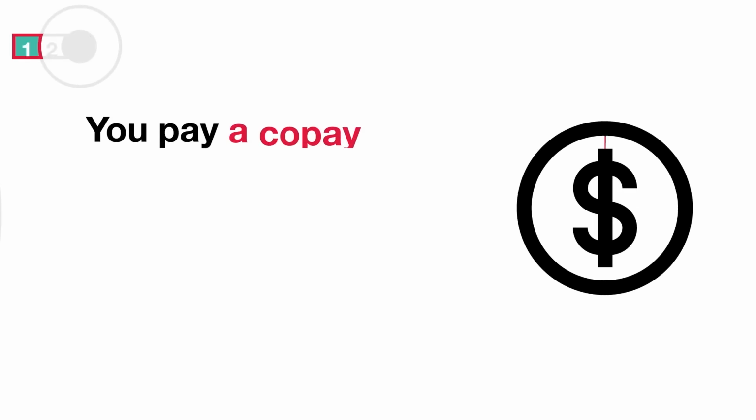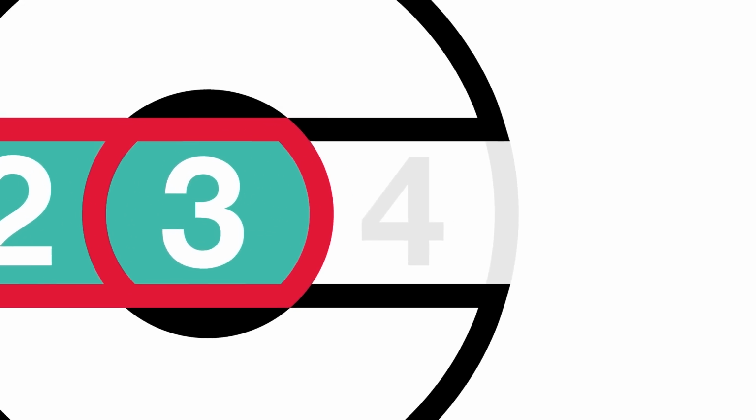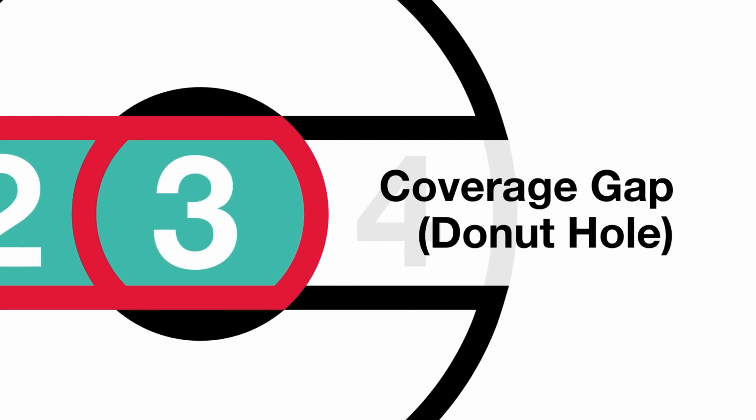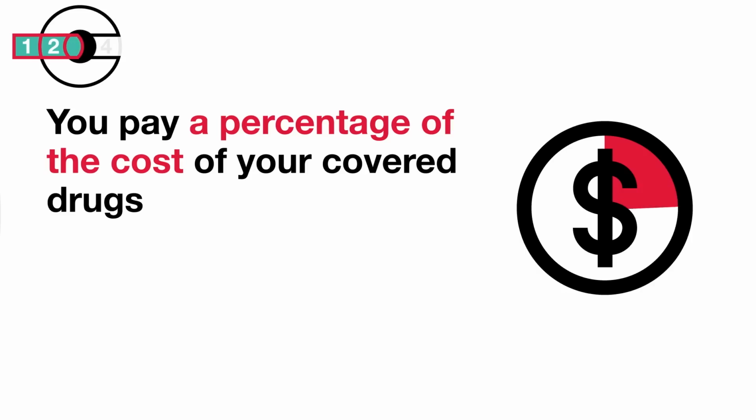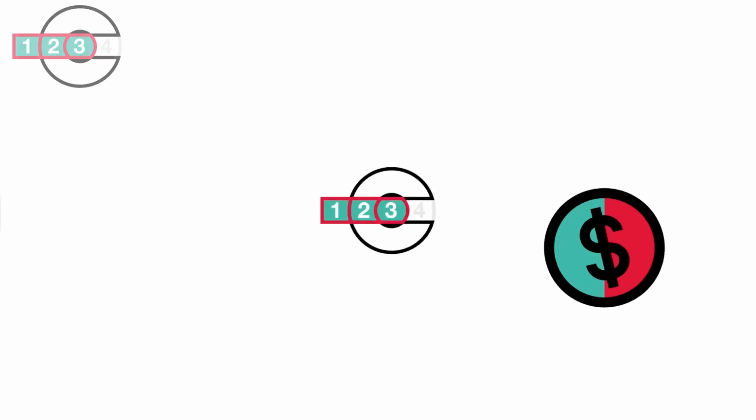During this stage, you pay a copay or coinsurance for your covered drugs, and your Part D plan pays the rest. Once you and your plan reach Medicare's spending threshold in the initial coverage stage for your covered drugs, you enter the coverage gap, or donut hole. During this stage, you pay a percentage of the cost of your covered drugs, which is set by Medicare annually. This may be significantly more than you paid in the initial coverage stage.